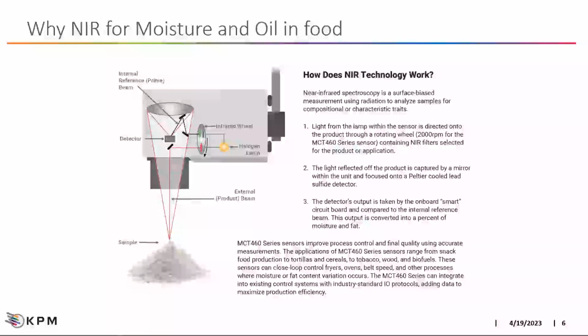As I mentioned, this technology has been around for many years. The Process Sensors brand instrumentation uses a fixed filter technology. And what that means is within the instrument itself, we have filters that are spinning in this filter wheel that are emitting certain wavelengths of the electromagnetic spectrum that excite the water molecule or the fat molecule in the product or the sample that it's looking at.